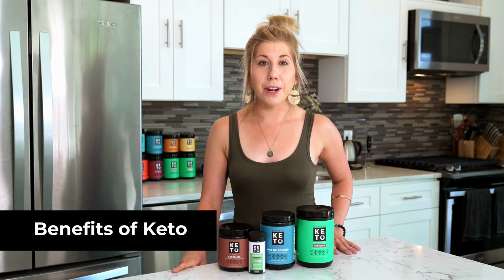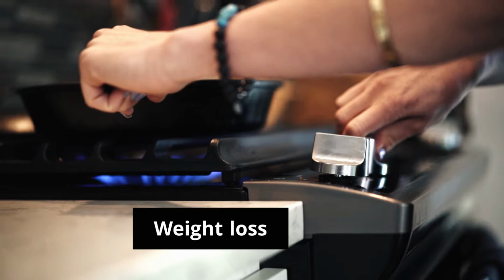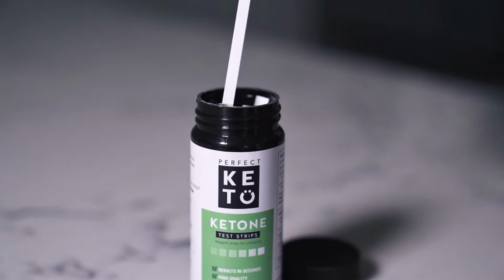You've heard about the amazing benefits of keto, the energy, the focus, the weight melting off, but it's not always easy to get into ketosis or stay there. First of all, how do you even know you're in ketosis? Ketone test strips. You can use these anytime you eat a questionably keto food or you feel like you may have been kicked out of ketosis.